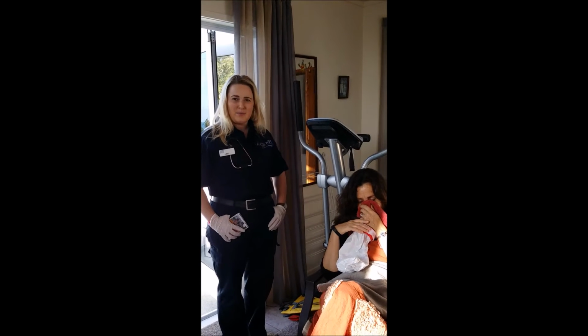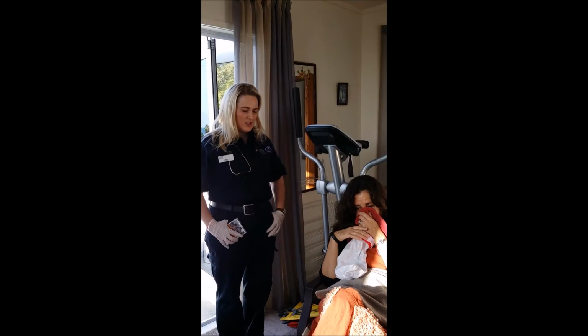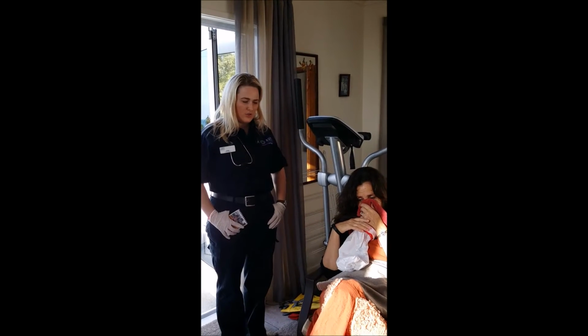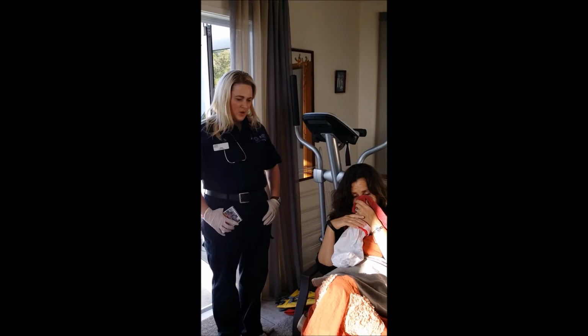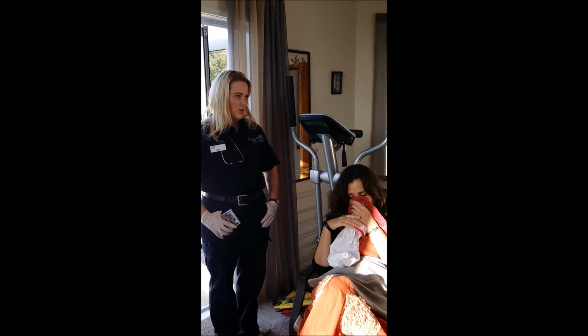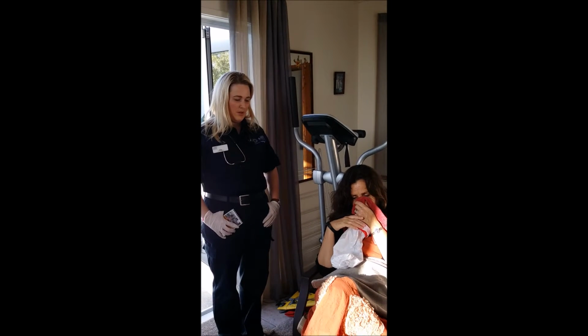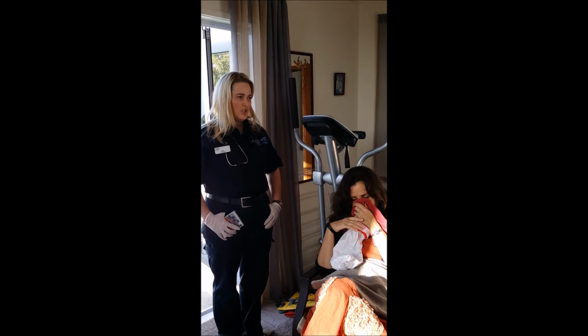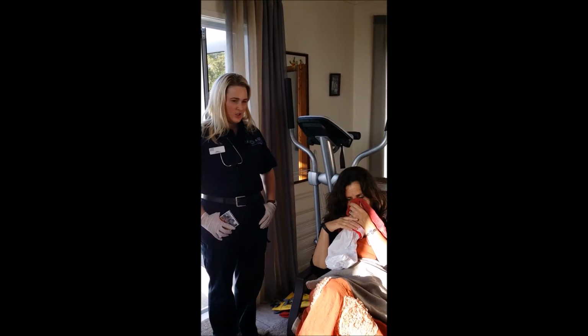I've done my SAMPLE history, which nothing significant has come back yet. She's on no anticoagulant medication or any others. She has no allergies, no other medical conditions to do with this. And she's had them before, but not quite this bad. But okay, so she's going to need some IN adrenaline in each nostril.